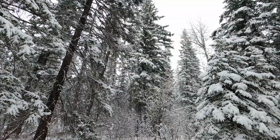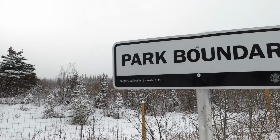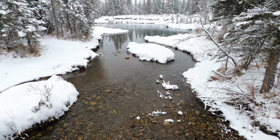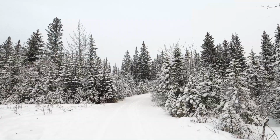I'm here at beautiful Griffith Woods on the west side of Calgary. It's a really nice park, and it gives you a feeling that you're alone in the mountains despite being right on the side of the city. Today I'm looking for some winter finches, maybe some crossbills or redpolls. Finch abundance has been pretty low this year for whatever reason, but I'm on a quest to find at least one of those species. So come along with me, let's go birding and check out this beautiful place.